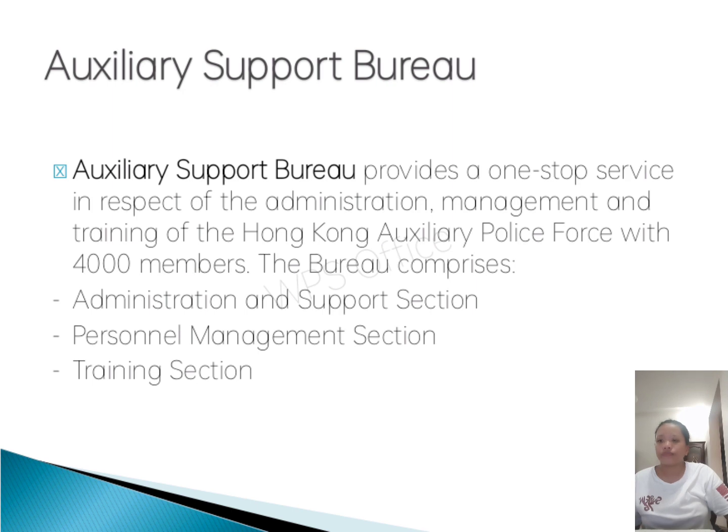Next is the Auxiliary Support Bureau. It provides a one-stop service in respect of the administration, management, and training of the Hong Kong Auxiliary Police Force with 4,000 members. The Bureau comprises: number 1, the Administration and Support Section; number 2, the Personnel Management Section; and number 3, the Training Section.